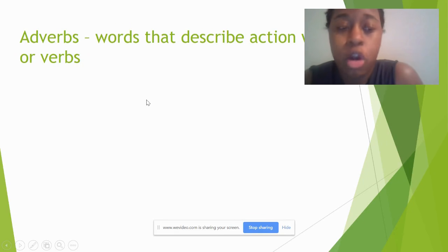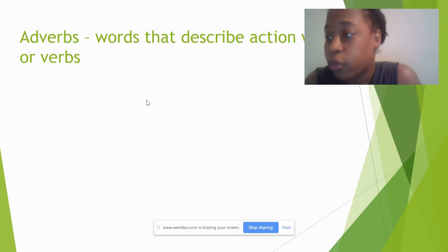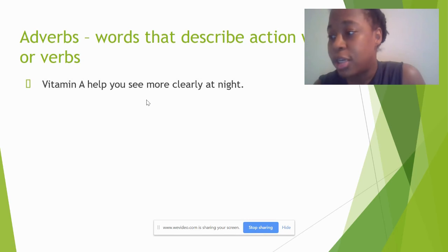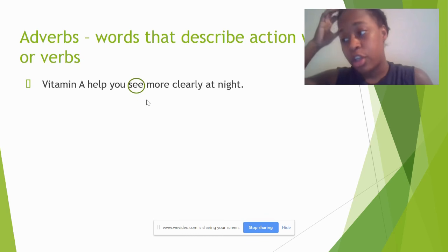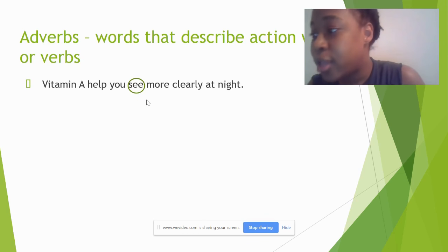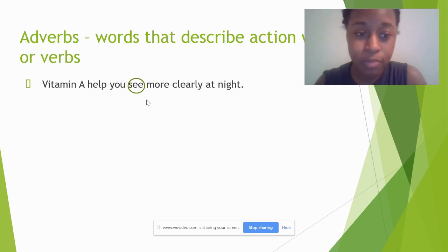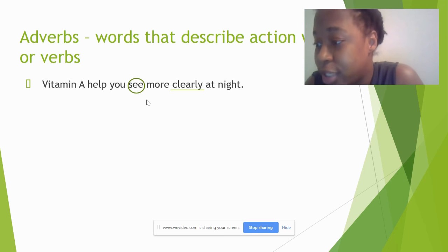And in order to strengthen our writing, we're going to work with adverbs today, which are words that describe action words or verbs. In the read aloud you heard, vitamin A helps you see more clearly at night. Point to the verb in the sentence. Yes, good. The verb is see. Now, which word in the sentence describes how we see? Vitamin A helps you see more clearly at night. Good. Now, see is an action word, and clearly is the adverb that is being used to describe how vitamin A helps you see at night.